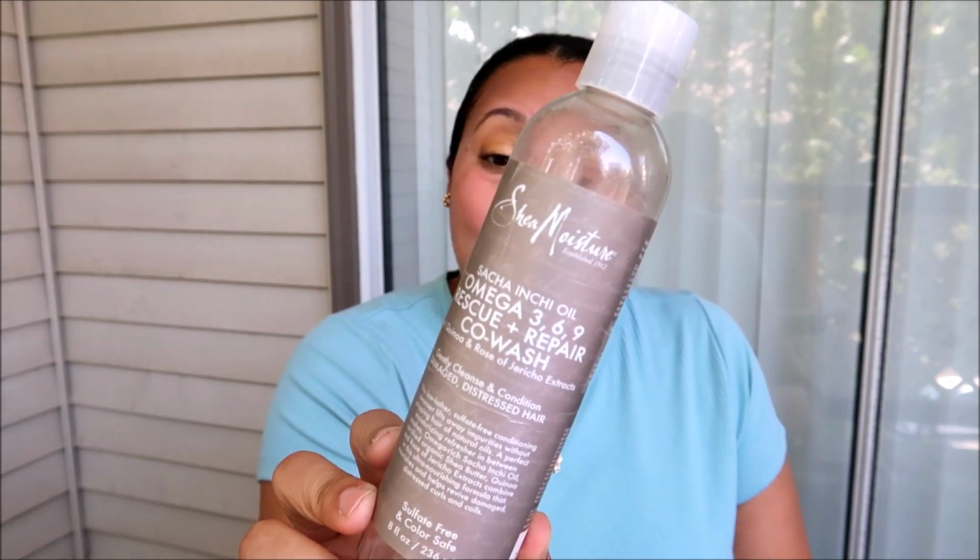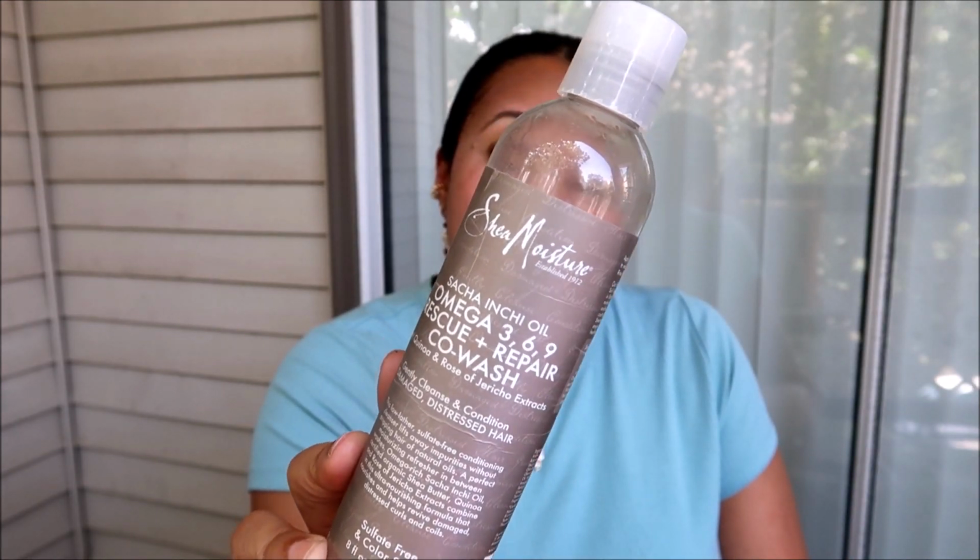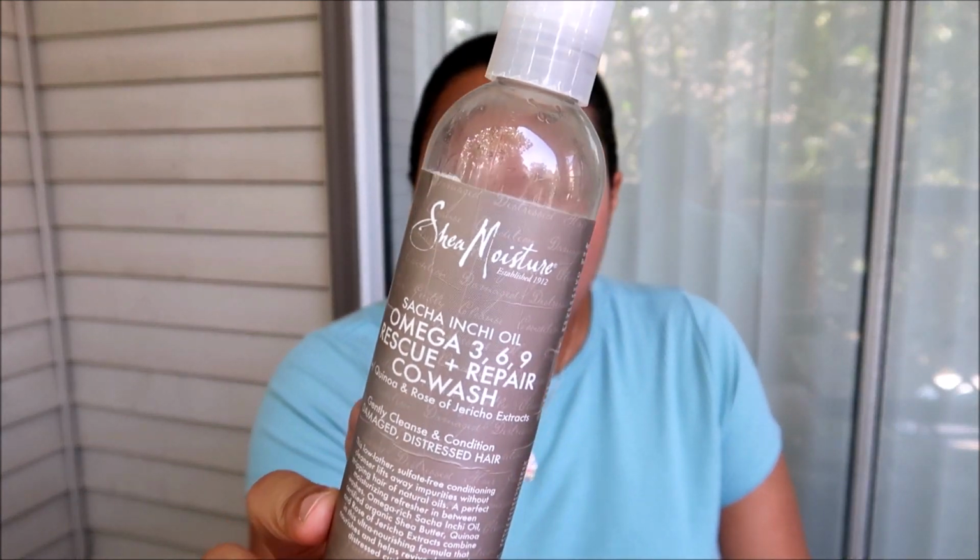So I didn't end up using this as a co-wash because I find that Shea Moisture co-washes don't really do anything for me in terms of getting my hair clean. So I ended up just slathering this on my hair as a pre-poo. It did all right, but nothing to write home about at all. Just really happy to use this up.